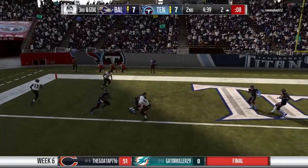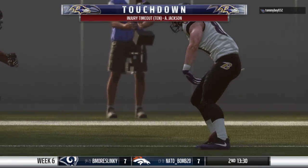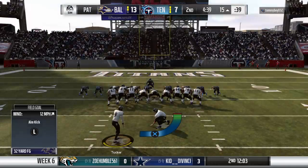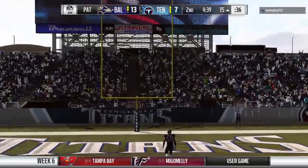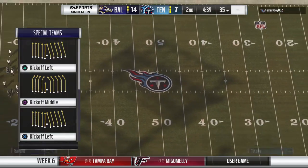Jackson from the shotgun. And he'll take it into the end zone for a Ravens touchdown. Hayden Hurst, his 3rd touchdown now on the year. And the Ravens are in for 6. Tucker with the extra point, and that makes the score 14-7.